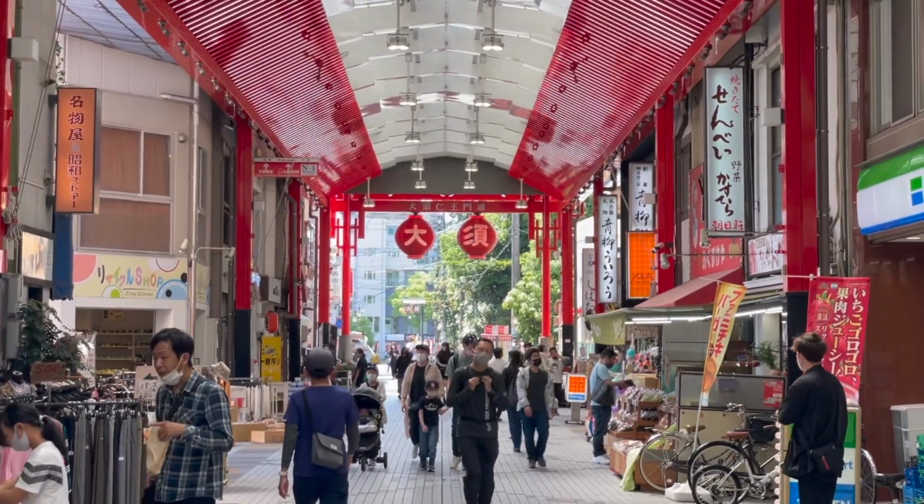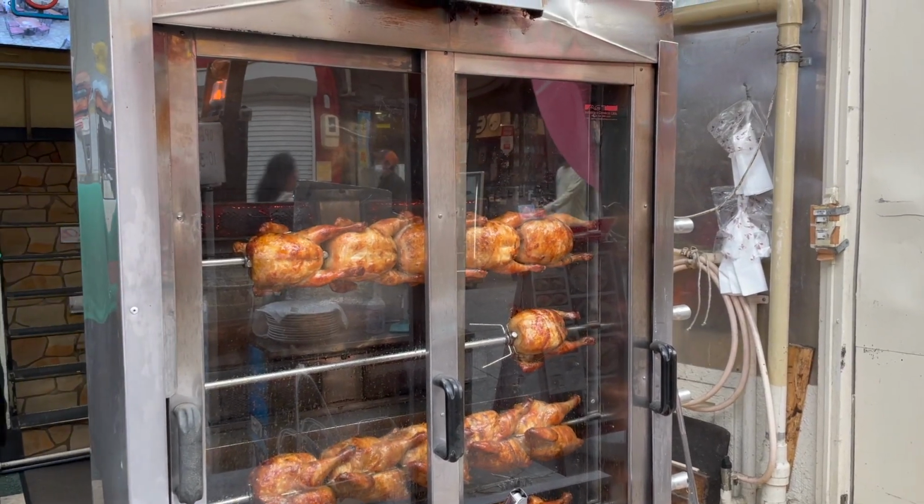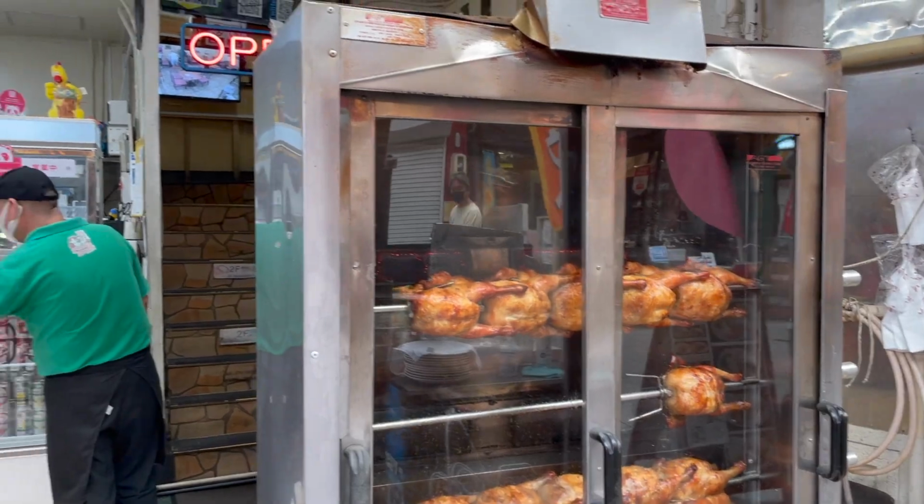My favorite food in Osu has to be Osu Brazil. Osu Brazil has Brazilian roasted chicken. It's so amazing. My favorite is Jerry's Uno. Oh, Jerry's Uno. This is getting personal. In my opinion, the best Mexican food that I've had in Nagoya is Jerry's Uno in Osu. Really? It's amazing. Okay, I have to go.